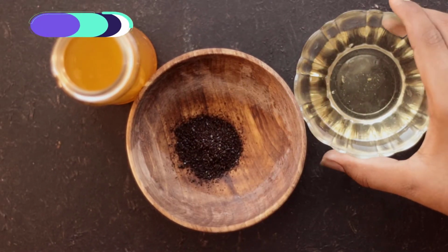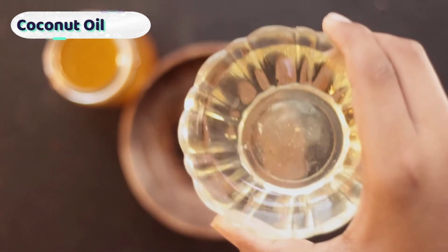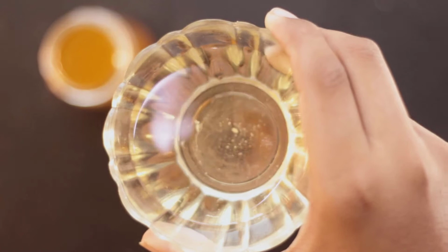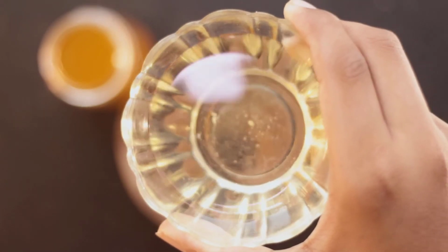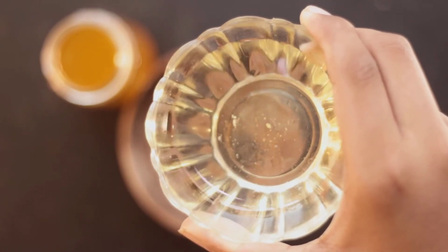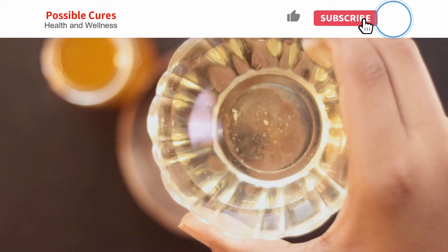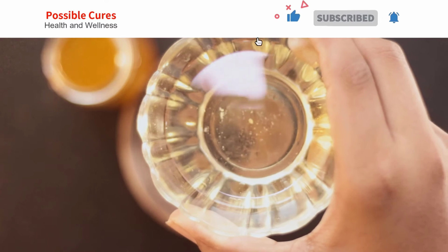The next thing you will need is coconut oil. Coconut oil offers multiple benefits for oral health. It can help reduce plaque formation and plaque-induced gingivitis. Hence, it may also help assist in whitening your teeth. Now add 1 tablespoon of coconut oil to it.